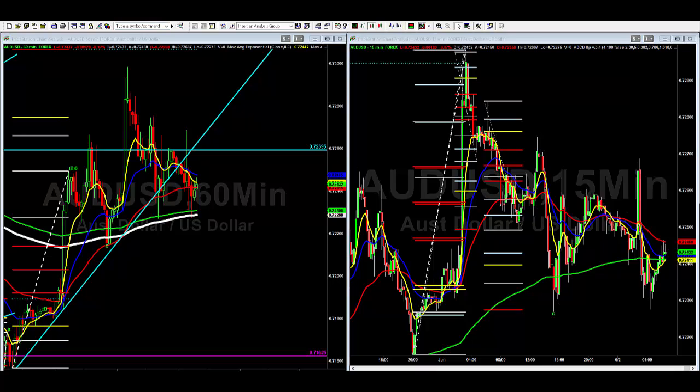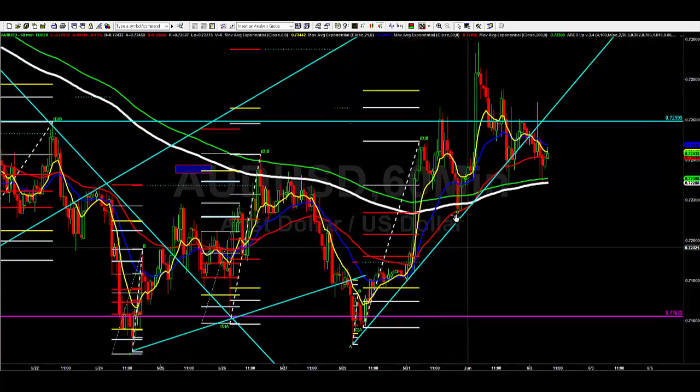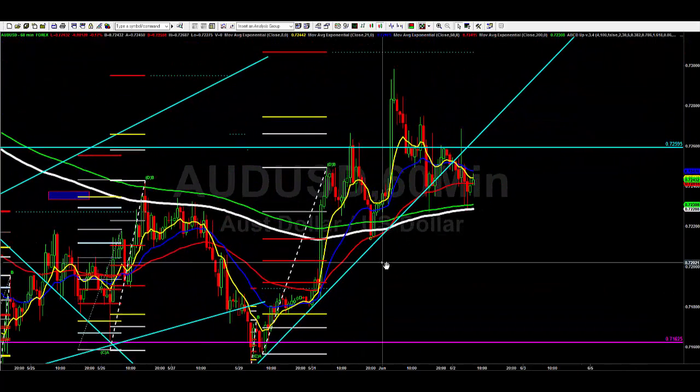Aussie dollar, let's have a look at this one. Aussie's that buy that we were talking about. It's just a case of when it gets there. We have broken this trend line now. This is what I don't particularly like about this one. That says to me that it's not quite ready to go yet.